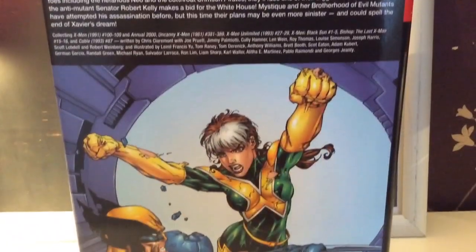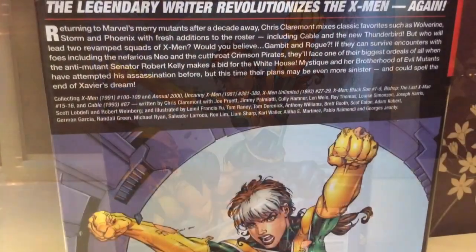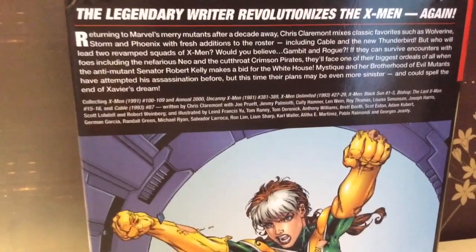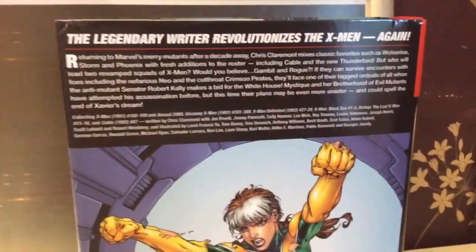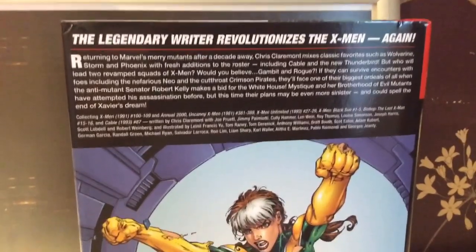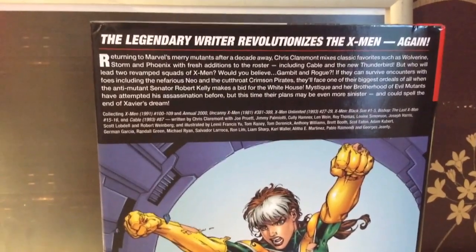And then we get a nice picture of Rogue versus Wolverine, maybe in the Danger Room, or maybe something else. If I've counted correctly, we get about 29 issues in here, so it isn't a large omnibus. It is quite small, compact and cute. I even questioned the size, so I had to check it, and I'll show it against some other omnibuses in a minute.